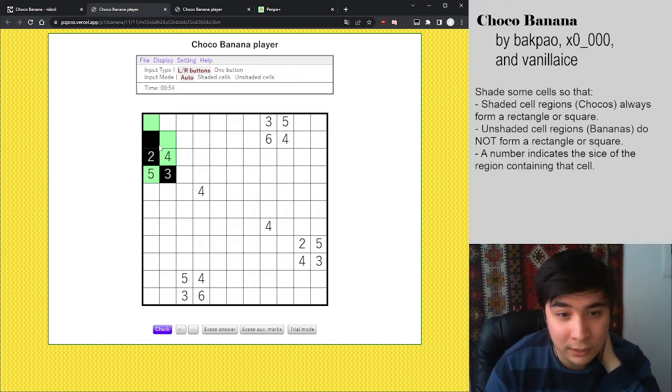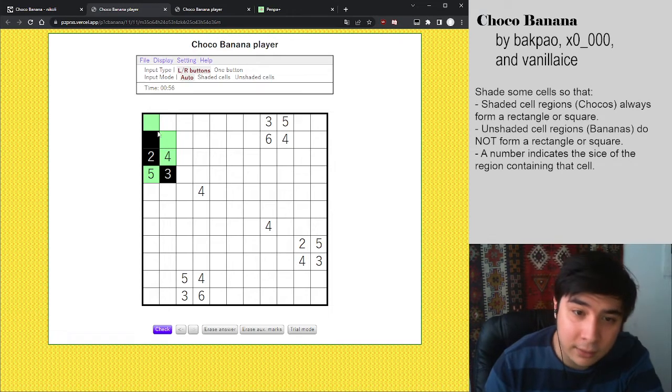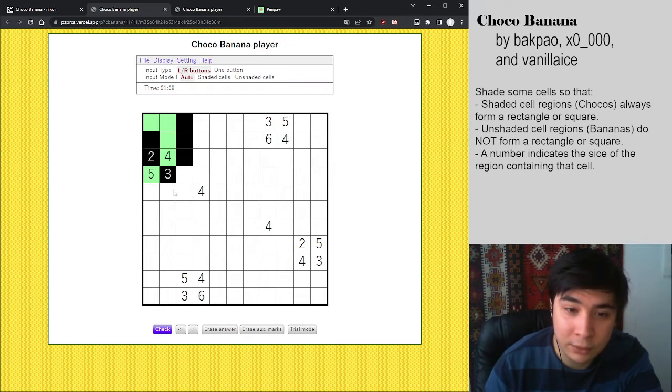We get our 2 here. This cell, I think, has to go out because if it's shaded here, then this is just an unshaded square. So we have our 4 here. Now that these are shaded, this 3 cannot go to the right, so it goes down. 5 goes here, these are shaded, and this one has to be unshaded now, because if it was shaded, then we'd have a banana.